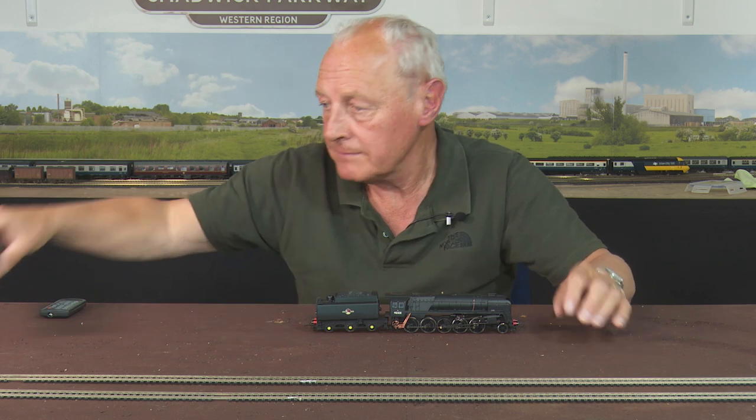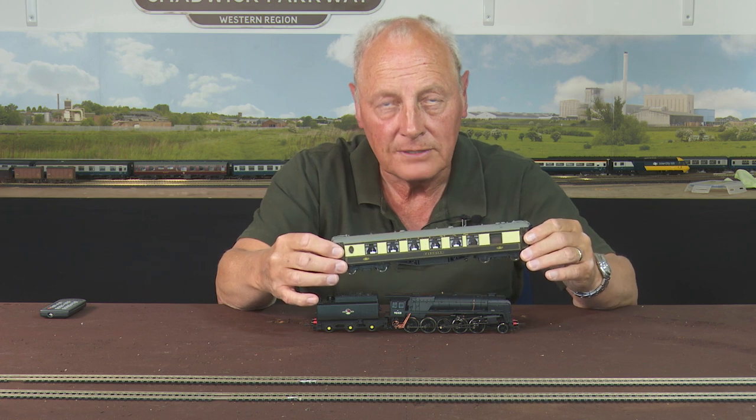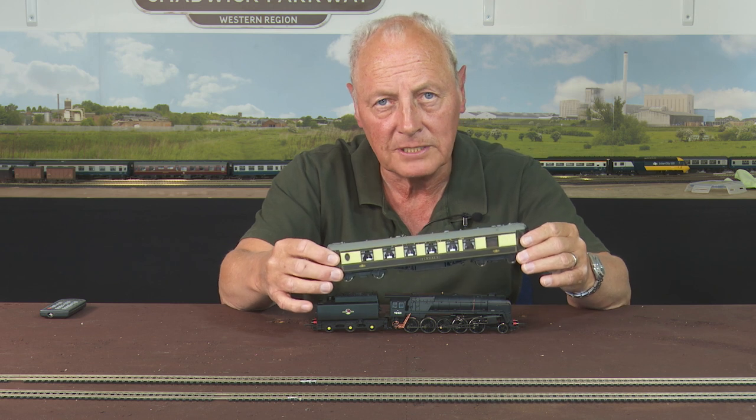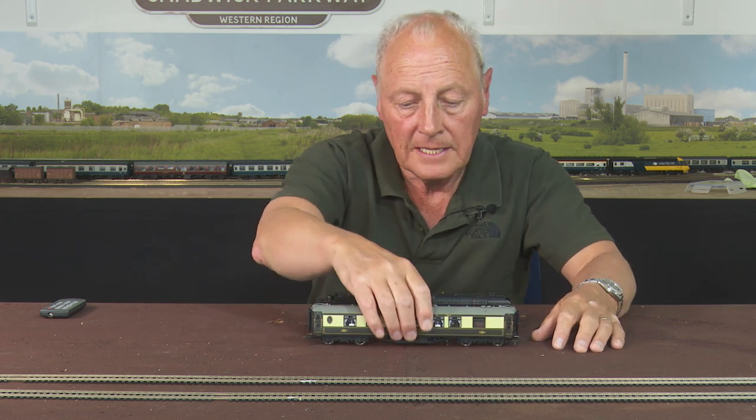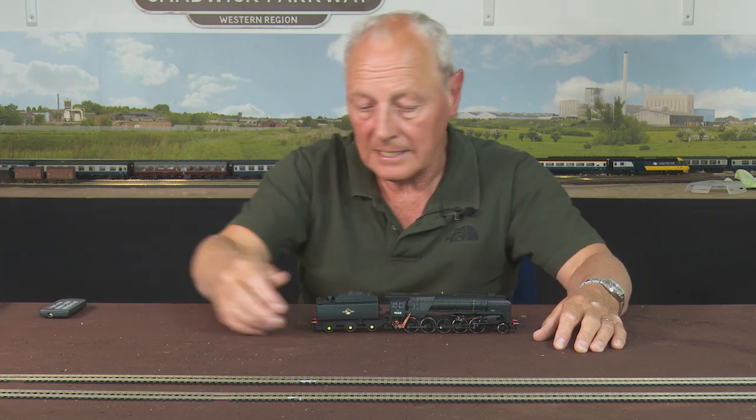And it was pulling a load of these type of Pullman, they're not coaches, are they? Pullman cars, I think they are. Is that right? Yeah, I think Pullman cars, they call them. Except they were green, by the way. They weren't in that livery.